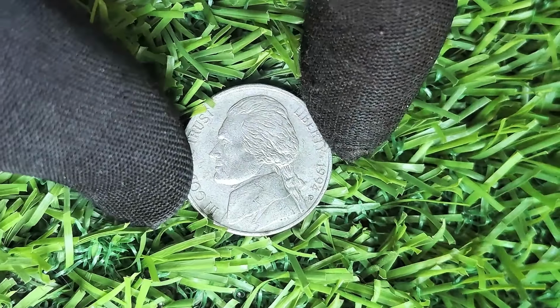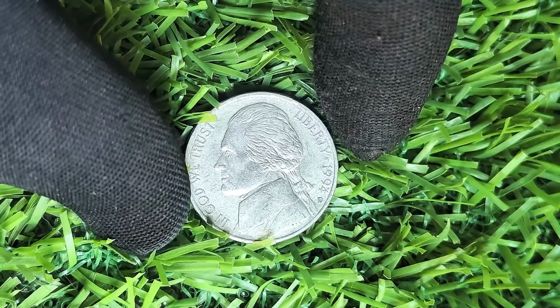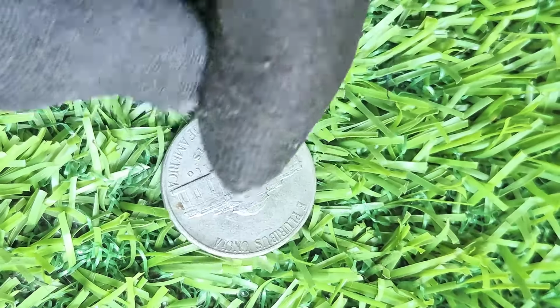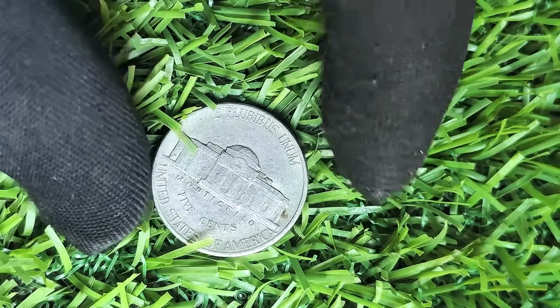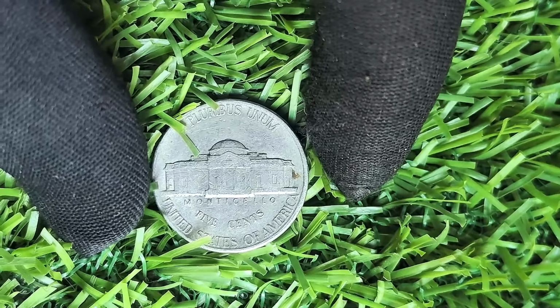Have you ever stopped to look at a coin and wonder, could this be worth more than I think? What if I told you that a simple coin, minted nearly 30 years ago, could be worth a small fortune, up to $1 million? I know, it sounds crazy, right? But this isn't a fantasy, this is happening right now.